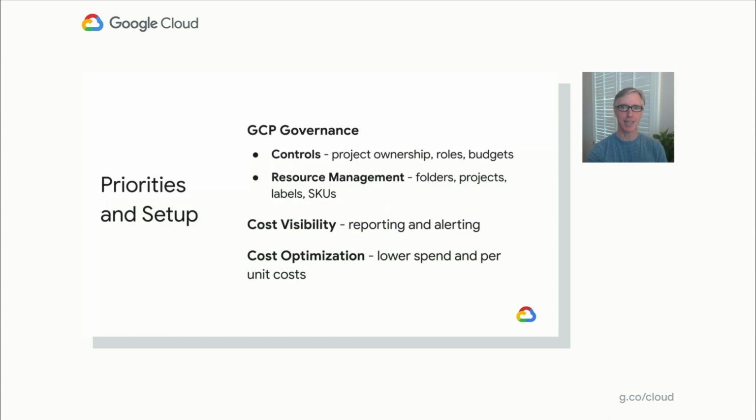At the beginning of the project, Paul Ryan, our CTO, laid out a high-level cloud migration roadmap. We started with a focus on governance, whereby we set out to establish controls around product ownership, cost responsibility, roles and budgets, and resource management, including folder organization, project naming conventions, and required project labels and SKU labels. From that foundation, we could focus on cost visibility and ultimately on cost optimization.